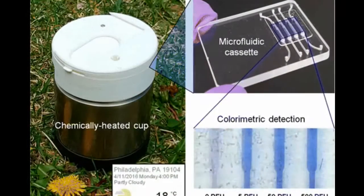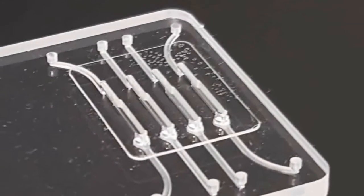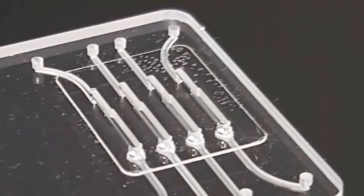Current gold standard tests to detect the virus require expensive lab equipment and trained personnel. Low-cost diagnostic methods have been reported but can't detect low levels of the disease or don't distinguish between Zika and similar viruses such as dengue. Chang-Chun Liu and colleagues wanted to design a rapid, low-cost and more reliable point-of-care detection test.